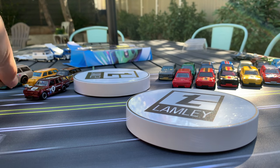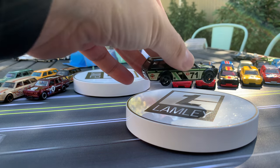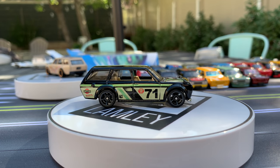All right, you ready for them? We've already done the June diorama model. We've already done the Super Treasure Hunt. We've already done the car culture. So what's in the top 5? Well, I mentioned I really like the yellow number 71 from 2015. I like the Kmart black version even better. I dig the 510 in black a lot.